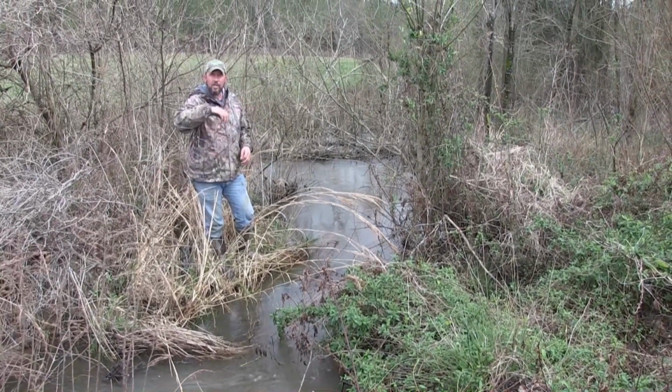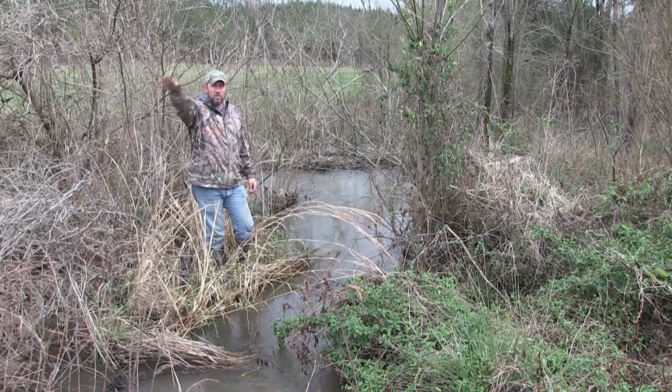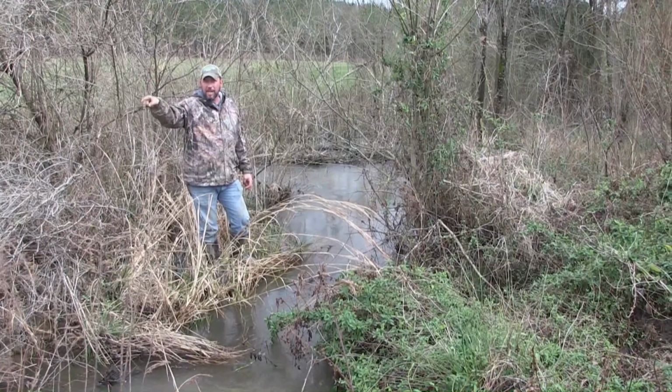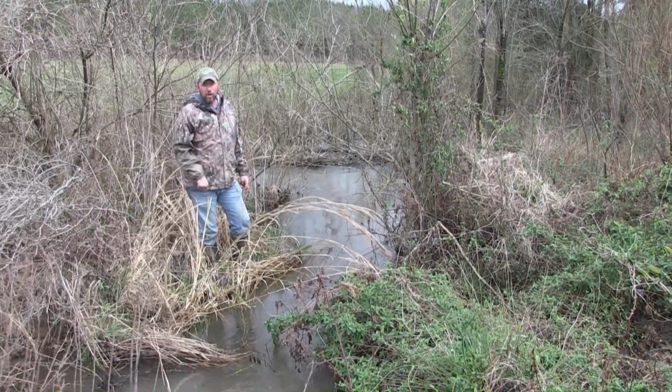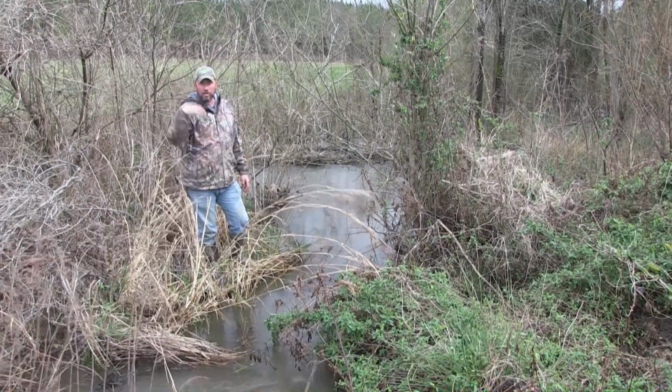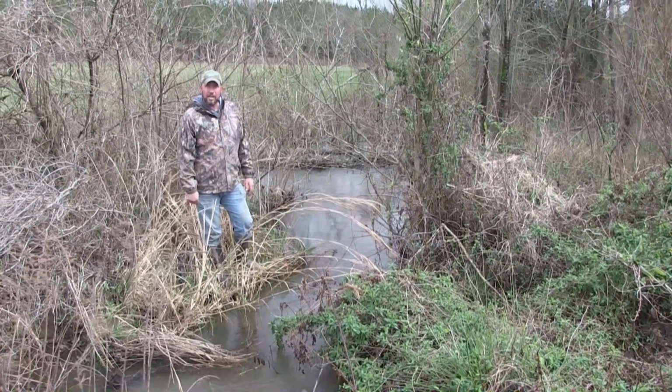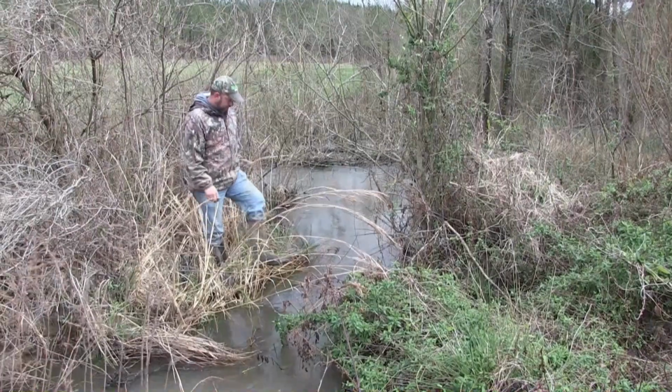We actually, on this landowner's property, he's got 3 ponds going back up here behind us. And these beaver are coming in here and they're damming up the overflows. Backing up, got the water coming over the road on him. So he asked us if we'd come in here and try to catch some of these beaver out for him.